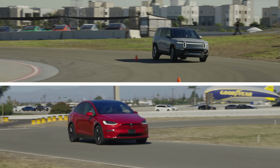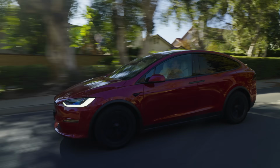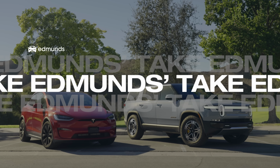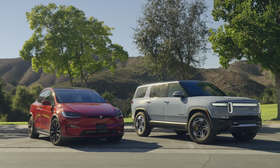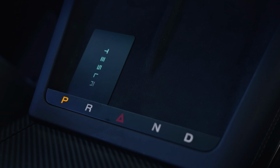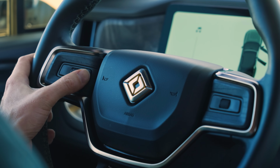Both SUVs exhibited extreme performance, but there was a runaway winner. It's the Tesla, with true athleticism and tons of power to spare. It's a no-brainer here. There are so many cool things going on in these vehicles, but in many ways they both feel half-baked. The Tesla's yoke is clearly a gimmick, and its gear selectors are infuriating. But the Rivian is just as inconsistent. It has unrefined driving characteristics and pretty frustrating software.